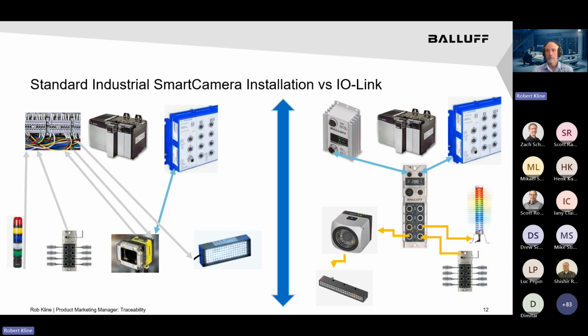Looking at the I/O-Link solution with one camera, even just a single camera, we remove all those manual terminations and move to quick disconnect cables, and that's what's being highlighted with these yellow cables. And so even with a single camera, you get to reap some benefit in the architecture and save time and save money and save installation hassle.